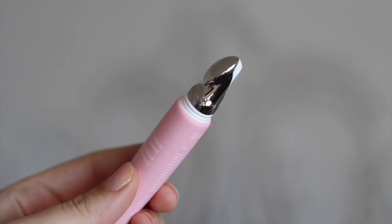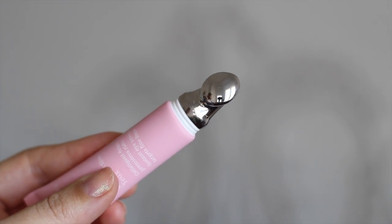So the idea is you squeeze it out, apply it, and then use this to kind of massage the product into your eye, and that cooling action will also help with puffiness. This is aimed at kind of the 30+ market, so women who really want to start taking care of their delicate under eye area. And it launches in May, so we will keep you posted on that one. Then we have the Spring 2017 collection.